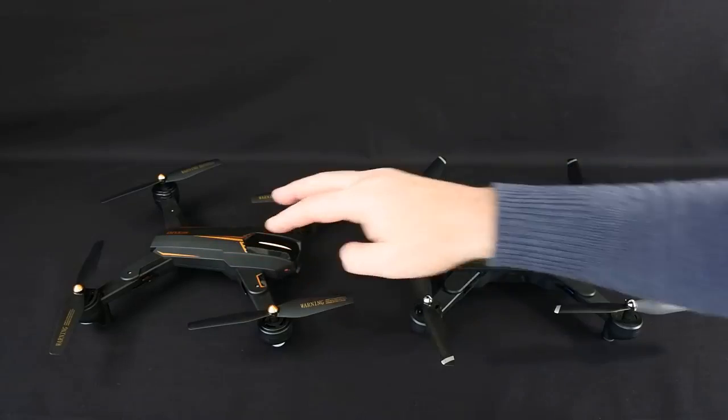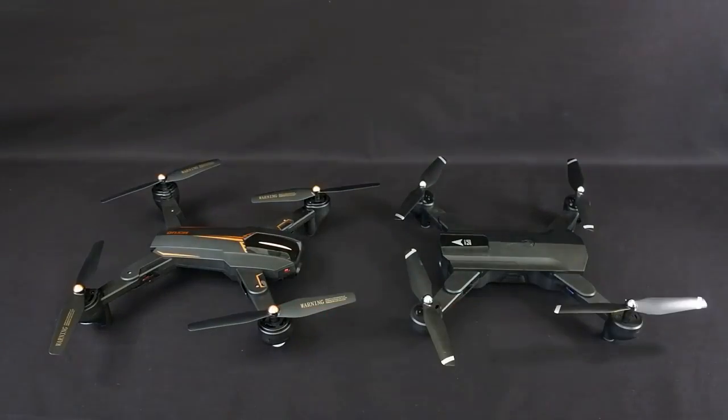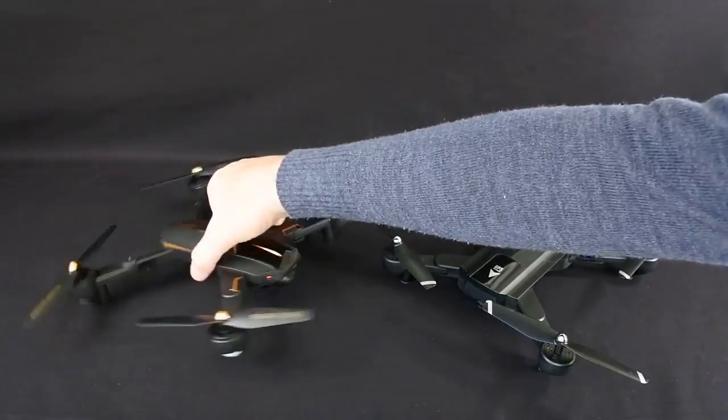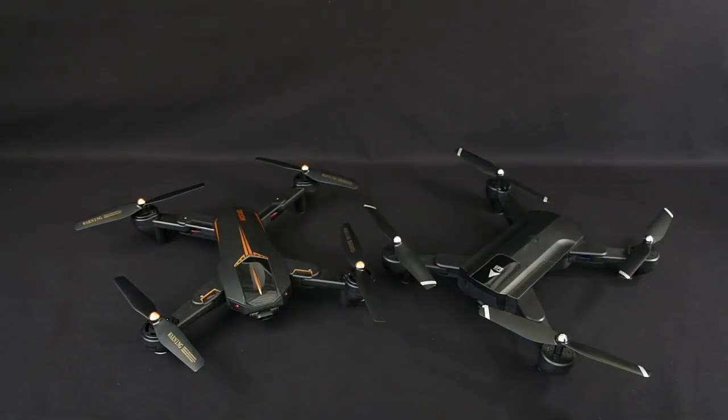So this is the first day I've actually flown this in a calm day. I've been flying it in wind. So I'm now giving you my opinion. This is a better drone. The same price, and if I was buying one now, I would definitely go for this one.